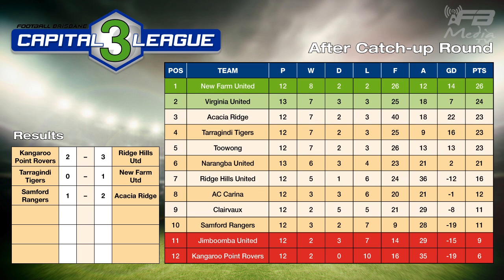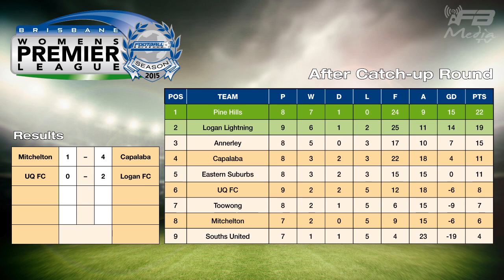3 games in Capital 3. Ridge Hills defeated Kangaroo Point Rovers 3-2. New Farm 1-0 against Taringa, while Acacia Ridge defeated Sanford Rangers. New Farm are top of the pops from Virginia, Acacia Ridge and Tarragindi, but with just 5 points separating the top 6 sides, anything could happen in the remaining matches. No Capital 4 this week, so it's straight on to the Brisbane Women's Premier League, and 2 matches played where Capalaba defeated Mitchelton 4-1 and Logan defeated UQFC 2-0. Despite that, Pine Hills still with a 3-point lead on top of the table from Logan Lightning, Annerley and Capalaba.